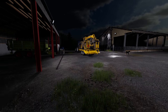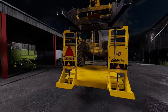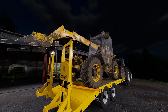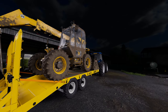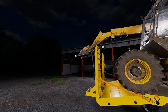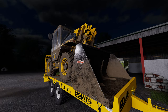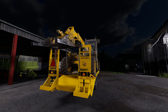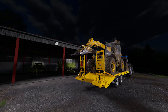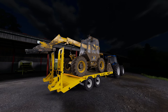Right. Look at this beauty. Can't believe we made it all the way back from Ireland. Absolutely fantastic. We weren't even stopped by the police for having it overhanging. Great news. So, we've got a bucket and we've got a bale spike. But the pallet forks are long gone, apparently. Who knows where they are? Can't complain. This is all looking very good. Can't complain at all.